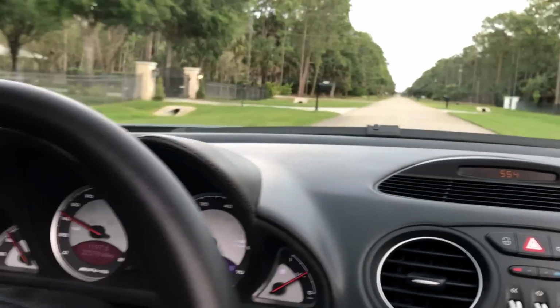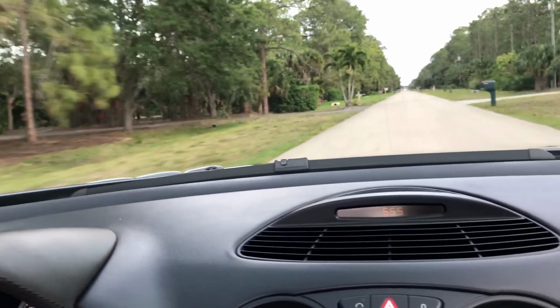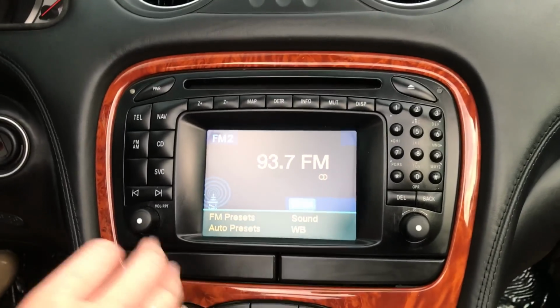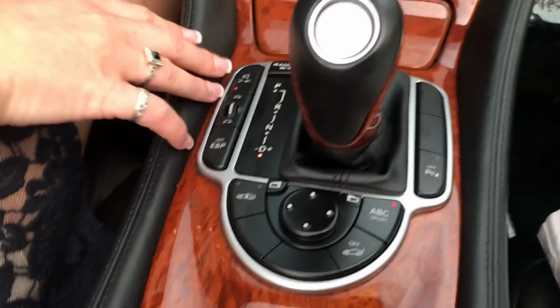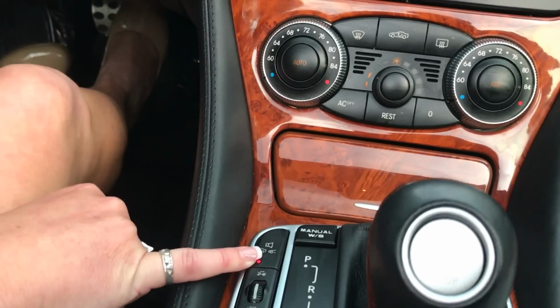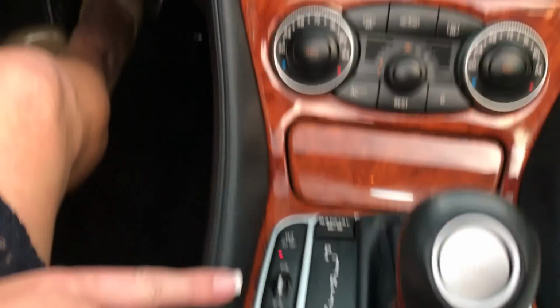All right, so ride's so nice. It's lovely to drive. You have the leather dash here that's just absolutely gorgeous. The wood grain, as I mentioned earlier. You do have your system here, your command center. The sound is great in the radio. Air conditioning is so cool. And here as well is your Distronic. I have it on, and if you have it on, that's where you would turn it on and off.